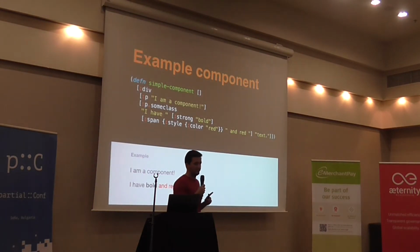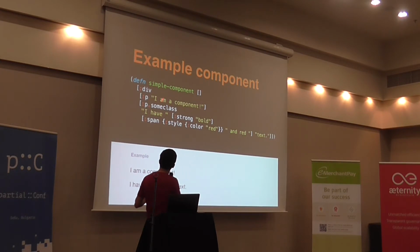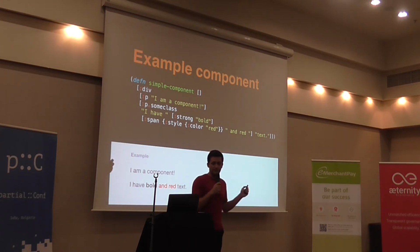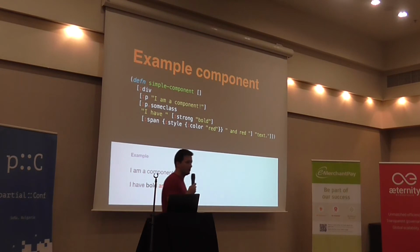This is not React Native yet, this is for the web. And I'm using Reagent, which is a ClojureScript wrapper for React. If you notice, what we have is a function, defn, which returns a vector, an array of elements. And probably you can guess that it is a div inside which you've got a couple of paragraphs. This is how it looks at the bottom.